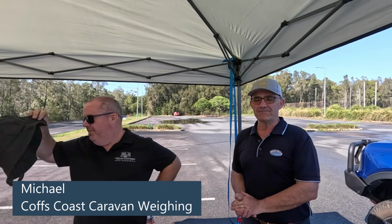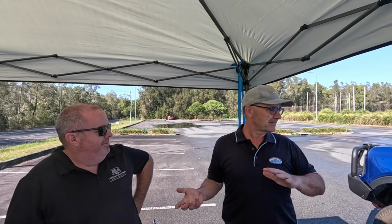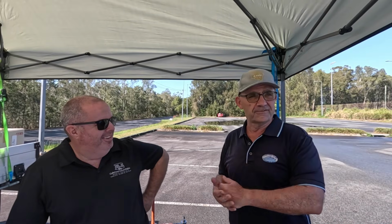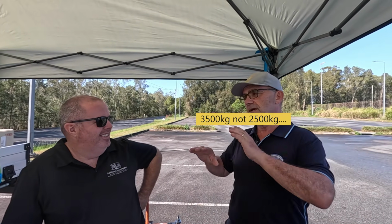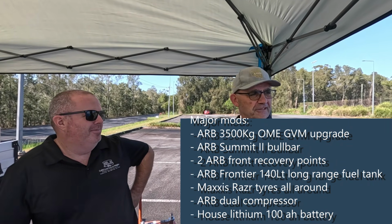So Michael, our weighing professional, was so useful to us last time that we're back, since we've got mods on the car, and I'll talk you through those. It's got a GVM upgrade, 3.5 ton. Great stuff. Because obviously the learning from the first weighing was that without the GVM upgrade, we were going to be overweight on the front if we weren't towing. Yes. So we took that to heart.